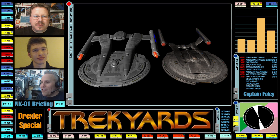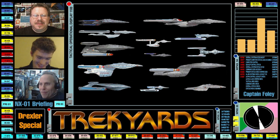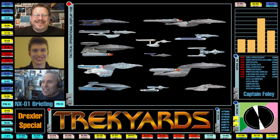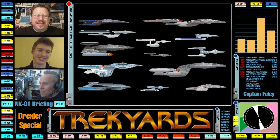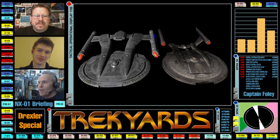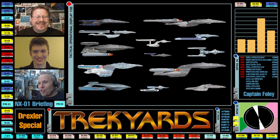That's the design ethic of Starfleet ships. They all look like one another. The only one that doesn't is the Defiant. The rest of them all have saucers, nacelles, secondary hulls. And someone said, well, even some of the details are the same. I'm like, dude, that's the aesthetic of Star Trek.